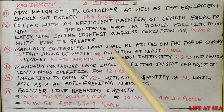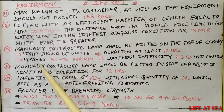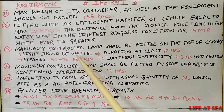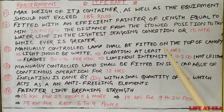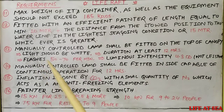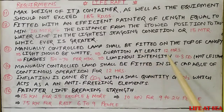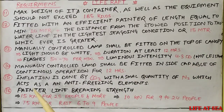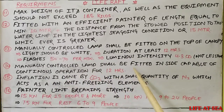A manually controlled lamp shall be fitted on the top of the canopy. The light should be white. Duration of light at least 12 hours. The fitted light flashes 50 to 70 per minute with a luminous intensity of not less than 4.3 candela. Next, a manually controlled lamp shall be fitted inside, capable of continuous operation for 12 hours.